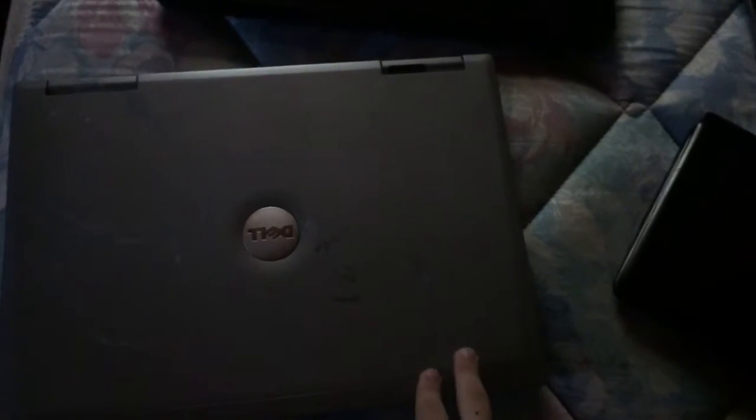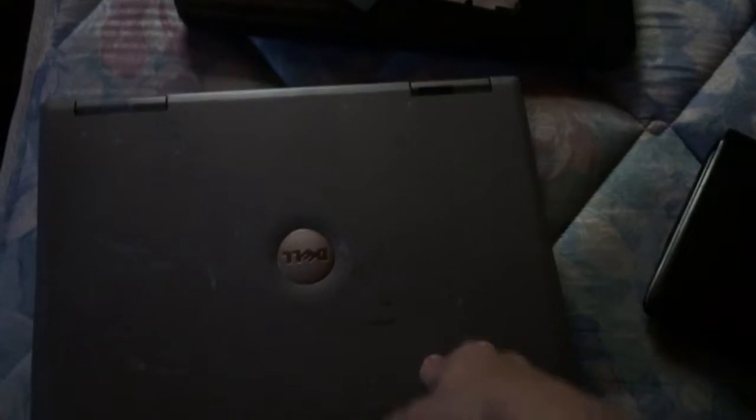Then this thing. Intel Pentium M, 512 megabytes of RAM. And ironically enough, it's the most functional laptop out of all of these.